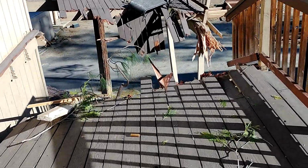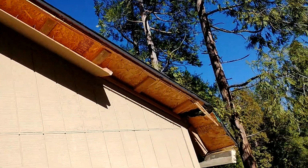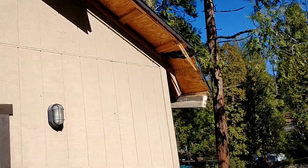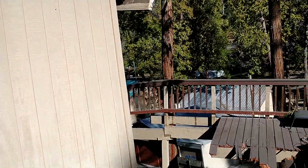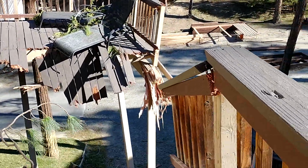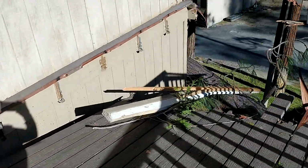Won't be having a barbecue on this deck anytime soon. Check that out. And then it hit the roof, popped all that loose. I already went inside the home. It didn't break the drywall or any of the interior walls, because it mainly just caught this corner and made it pop. So hopefully the repair won't be too bad. But we'll have to disassemble all this, or he'll have a contractor come out. I might help with a little bit of it, but we'll see how it goes. The insurance hasn't been out yet to assess the damage.